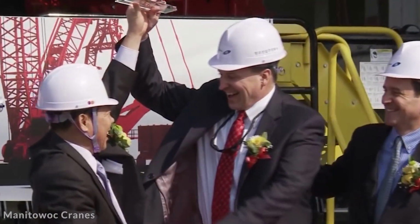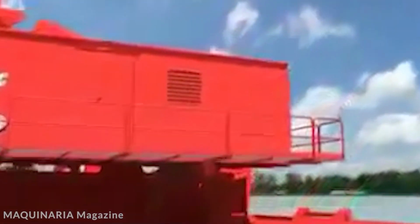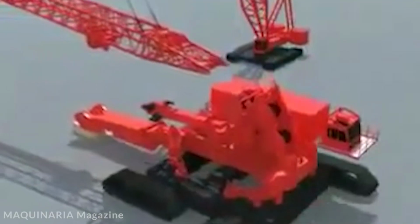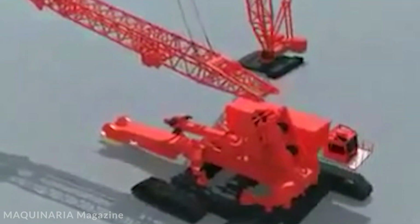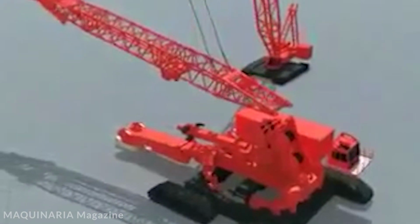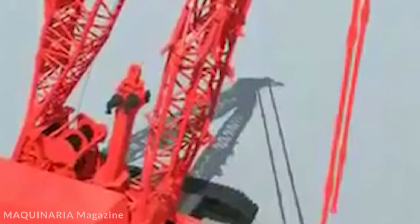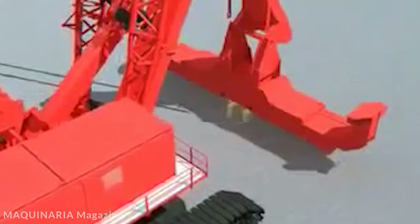Think again. The team at Manitowoc had to think a little outside the box on their creation of the 31000. So they designed it to be disassembled at the factory, transported, and then reassembled at the construction site. The entire assembly process, though, takes a full month to complete. That's pretty much the biggest Lego set in the world.